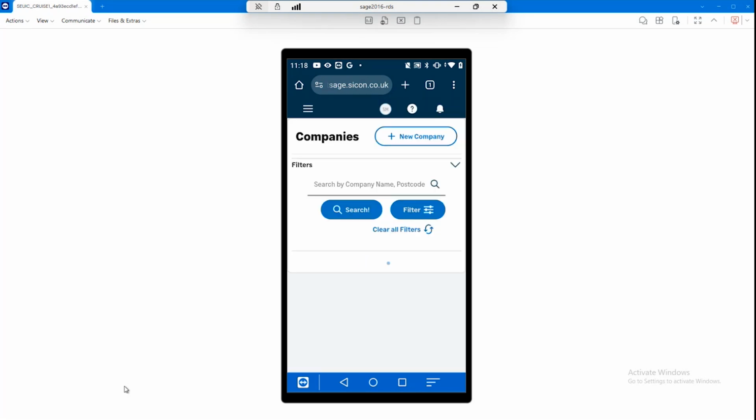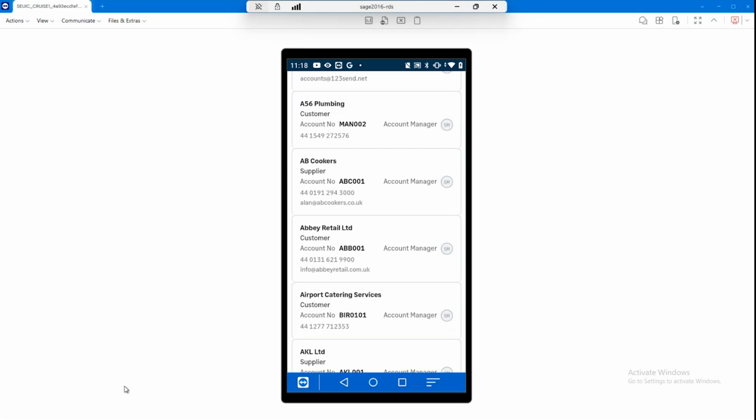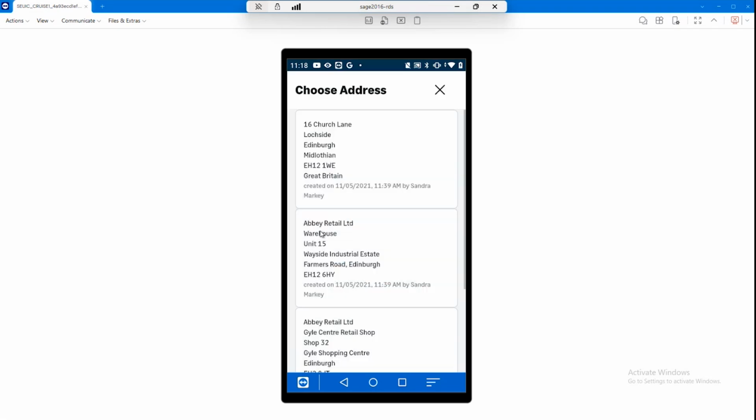So again, I'll just show you that. If I go to companies, very quick. Again, we'll just pop into Abbey Retail. Now, the great thing about a phone, of course, is that I can call them on my phone. Which sounds a bit obvious, but if you were in the portal, what you just need to make sure is that you have access to a dialer. If you need a connection to your phone system, you just need a dialer package that you can go through. But the great thing about the mobile is that if you're in the car, first and foremost, you don't need Wi-Fi, so this will work over 4 or 5G, and you can access directions to where you need to go.